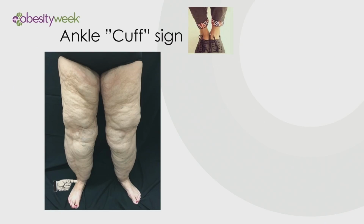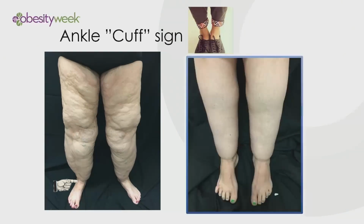Unique somatotype here is the ankle cuff sign. What a great example of the ankle cuff sign, where this symmetrical disproportionate fatty limb swelling abruptly terminates at the level of the malleoli, as you see here. Another great example of the ankle cuff sign, with the termination of the fat right above the malleoli. And you'll also note foot and toe sparing as well. So just want to get you used to looking at a patient's legs with lipedema. Once you see that, it's just immediately, patient's got lipedema.